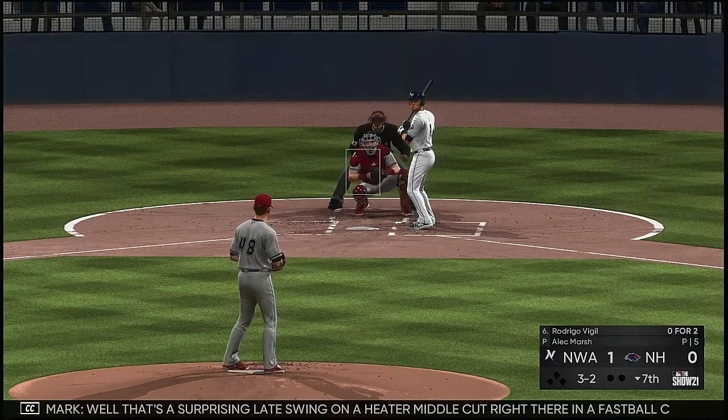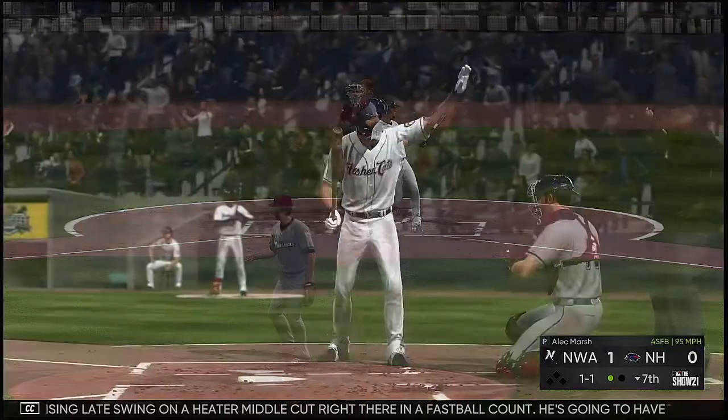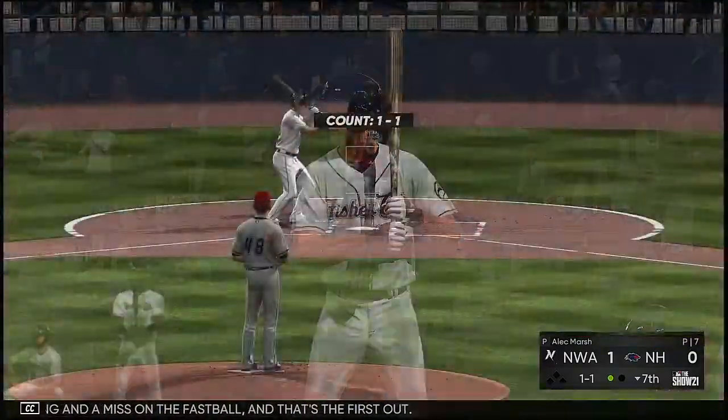Three and two now. That's a surprising late swing on a heater, middle cut right there. In a fastball count, he's going to have to turn it up a notch. Swing and a miss on the fastball, and that's the first out. Number 30.